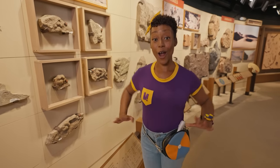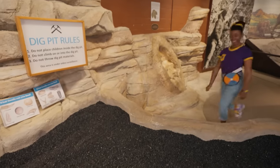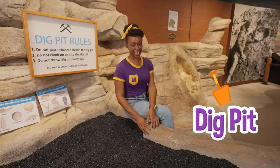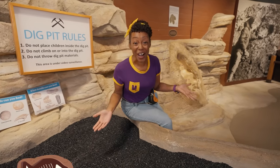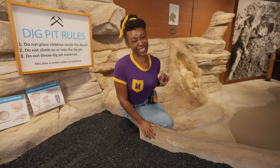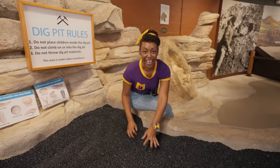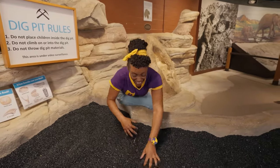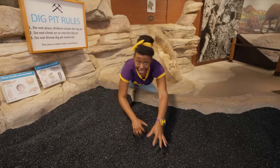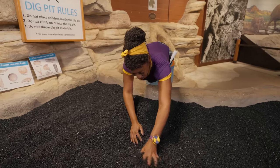Let's go see if we can do our own archaeological dig. Do you know what this is? It's a dig pit. When we dig inside, we'll find fossils. Are you ready for our fossil dig? Me too. Wow. This feels a lot like sand. Okay, I'm ready to dig. Dig, dig, dig. Dig down deep. Dig, dig, dig. Oh, I wonder what we'll find.